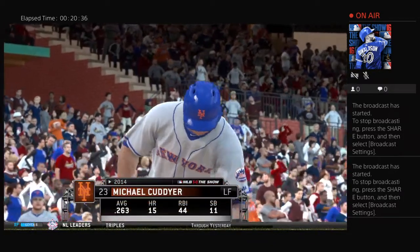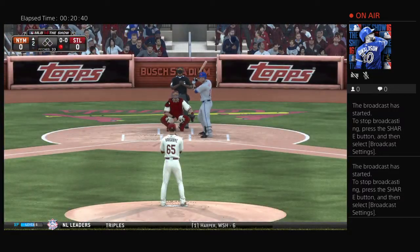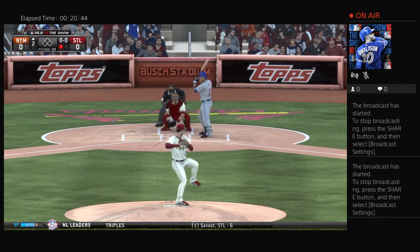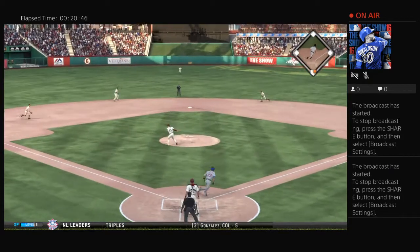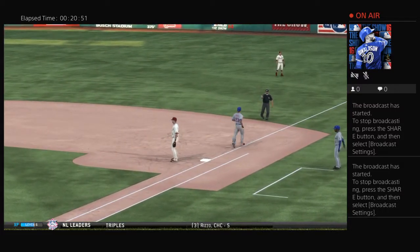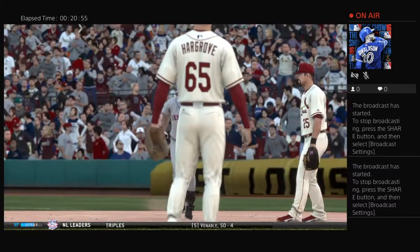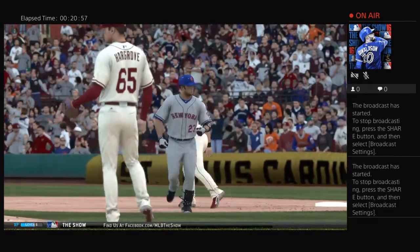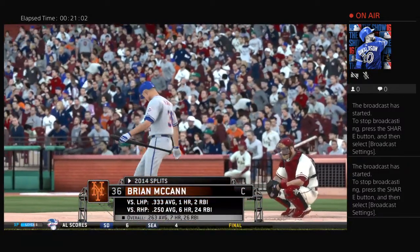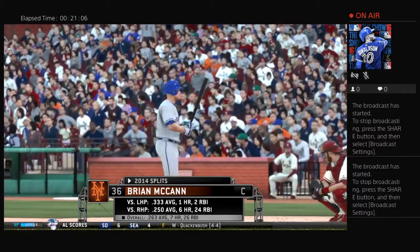Michael Cuddyer will get his first cuts here. And this ball swung on and hit on the ground. And a bit of a high throw that time, but no problem over there at first as they record the out. Batting 8th, catcher, Brian McCann. So bases are empty here with 2 gone. And that'll bring in the All-Star catcher, Brian McCann.